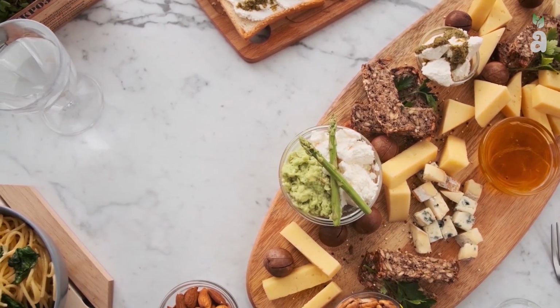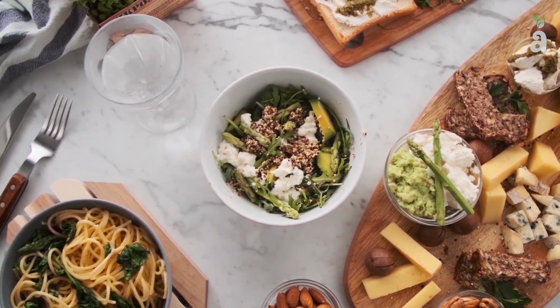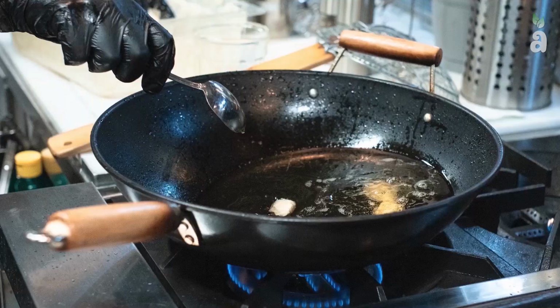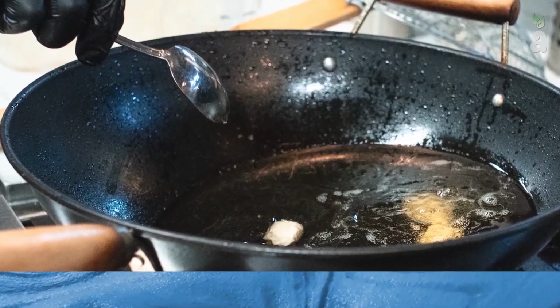The way a meal is prepared also contributes to its calorie content, and the change in the conditions in which it's prepared might greatly reduce the number of calories present in it. This leads us to the next point, which is number 6. Use less fat-intensive cooking methods.